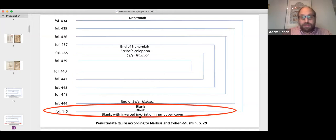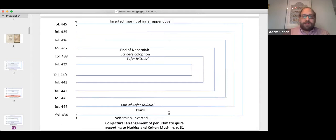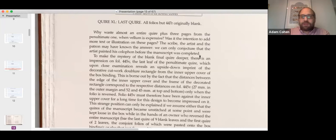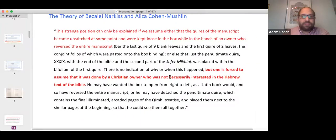Then there are three blanks actually, but that very last blank on 445 verso is imprinted with evidence that it had been pressed up against the inner upper cover, right? So that they imagine flipping around that final bifolium, right? And here, I just want you to see, to make the mystery of the blank quire deeper, there is an impression on folio 445V, which reveals an upside down imprint of the decorative cutwork doublure rectangle from the inner upper cover of the box binding. And now that's a little hard to see, so I've excerpted the key text, which I've highlighted in red.